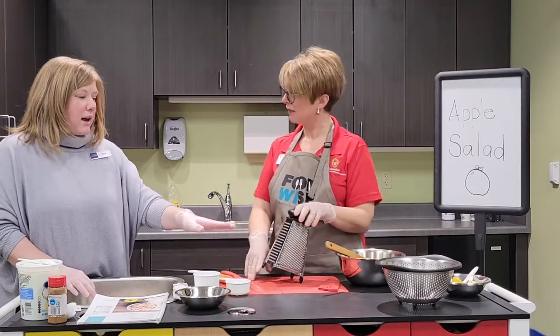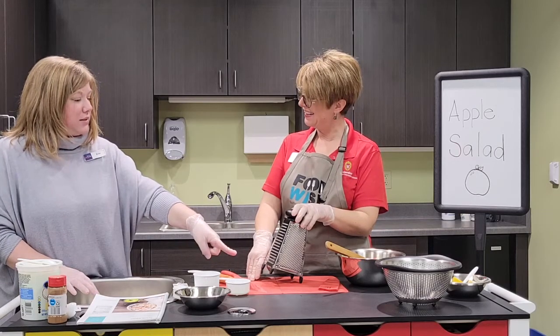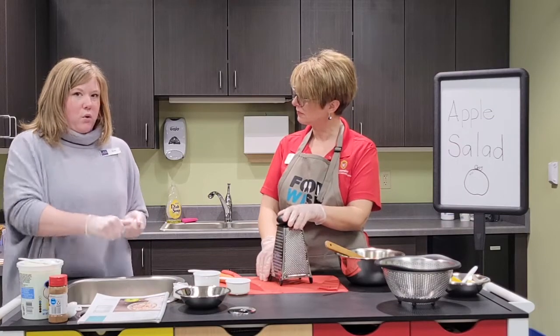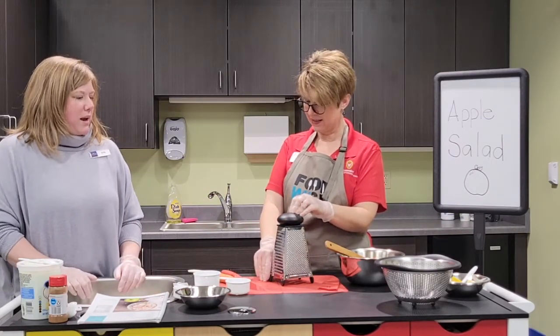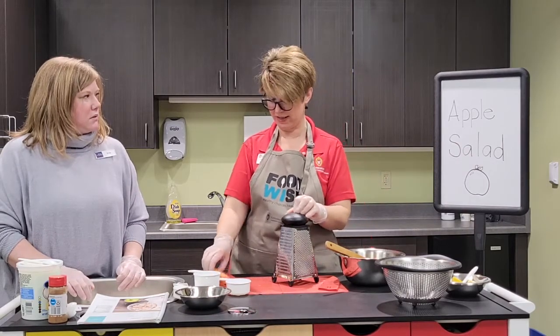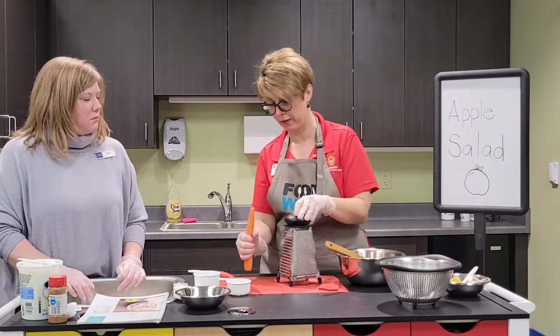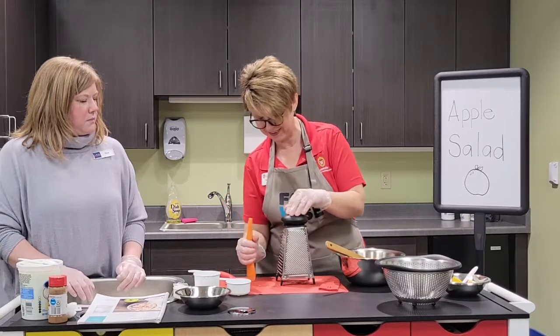Honestly, these have always intimidated me, but I like that this one you can put down so you're not trying to hold it while you're shredding. This keeps it really steady, so I might have to invest in something like that. You know, kitchen utensils are a good investment. If they make your job easier, it's always worth it to pay a higher price. All right, so let's get shredding.